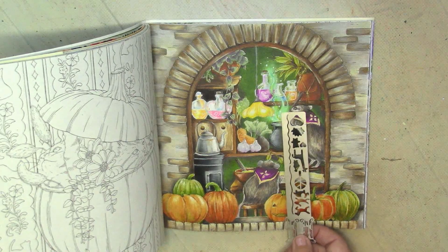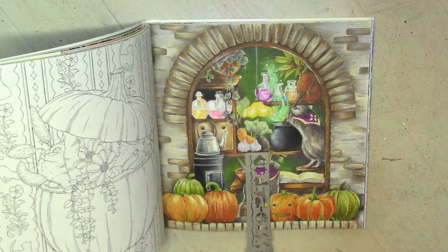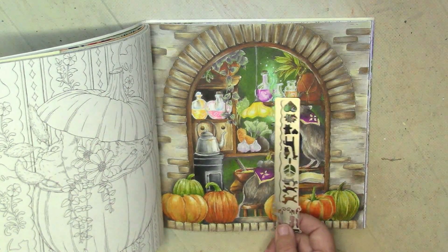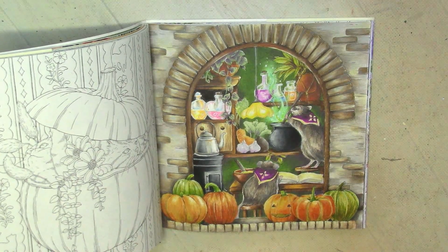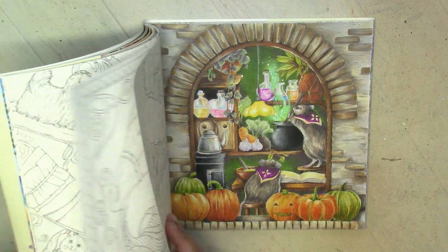I decided to make it like a magical potion, not a simple soup or something edible. And I love all these small details, tiny glass bottles, this metal kettle, a very nicely depicted picture by K. Egusa, and it was a pleasure to color it.